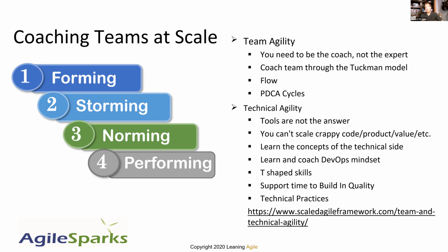And then focusing on key things like flow and PDCA, or plan, do, check, adjust cycles. Looking for those hidden things, those hidden improvements. Technical agility. Don't forget about the technical side. You may not have a technical background. That doesn't mean you have to become a technical expert to be able to coach. You can understand some of these basic principles, such as, if the teams are focused on the tools, they're focused on the wrong thing. Tools are simply there to help support us, not tell us what to do. You've probably heard the phrase from Scaled Agile: you can't scale crappy code. You really can't scale anything that's poorly built, product value, things like that.